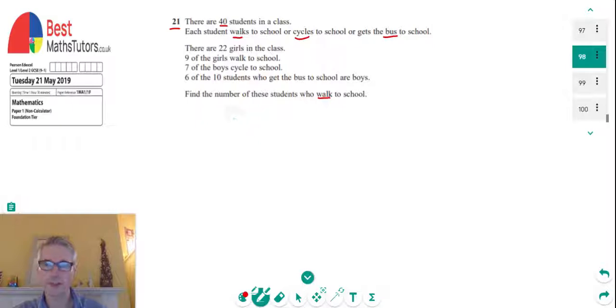So this is a two-way table style question. First of all, I'm going to need to try and think of all the categories that I've got. So I can see that I've got girls and boys, so I can write that in, girls or boys. And we're going to have a total as well at the bottom. So that's going to be our horizontal categories.